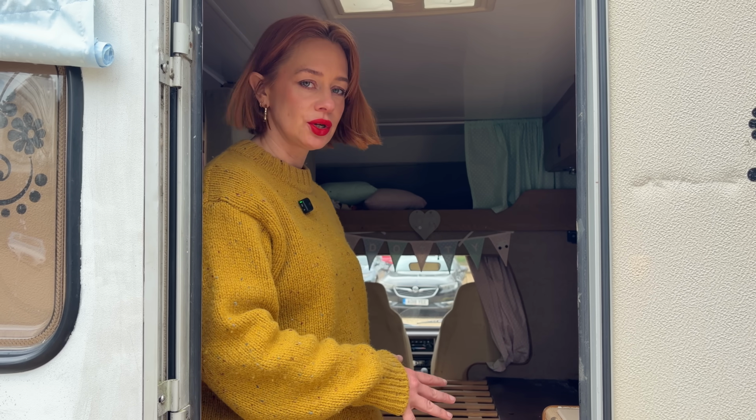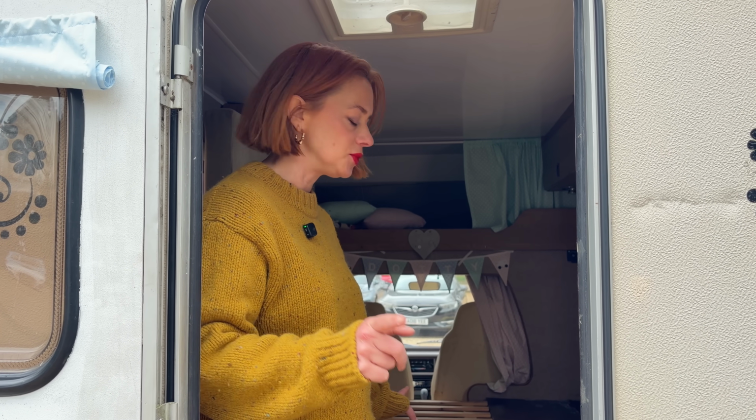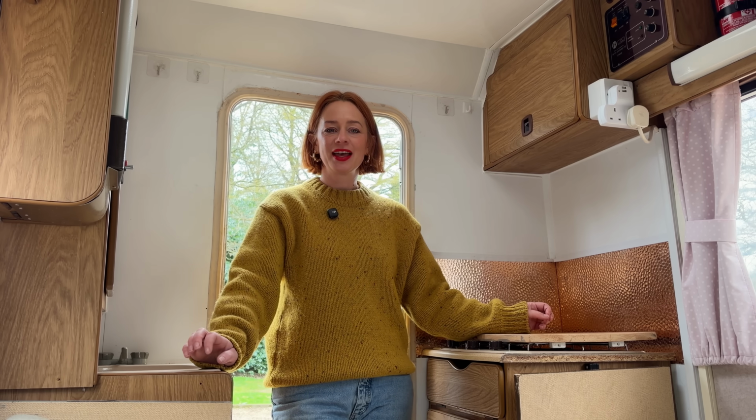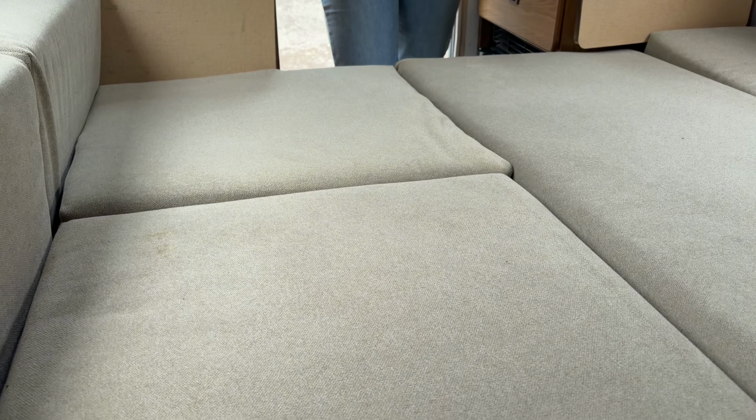I'm going to put the cushions on and then show you what it looks like, but I don't think that's fit for video consumption. So I think that's the full tour. This is the bed laid out. It makes a full double bed.